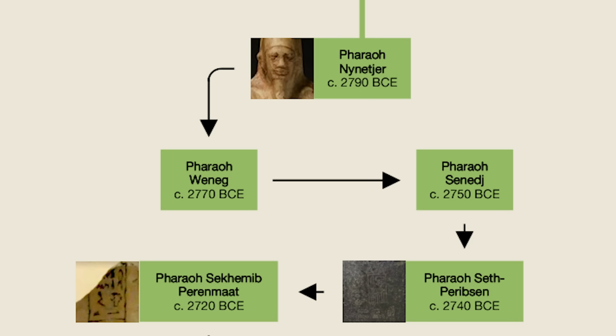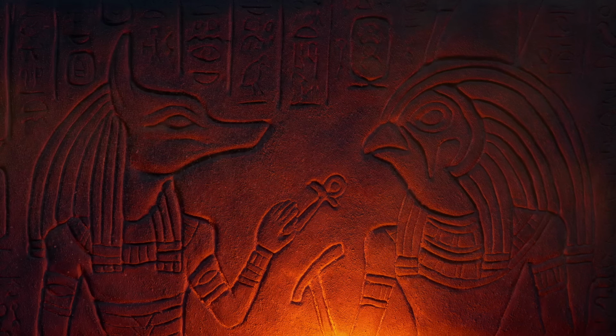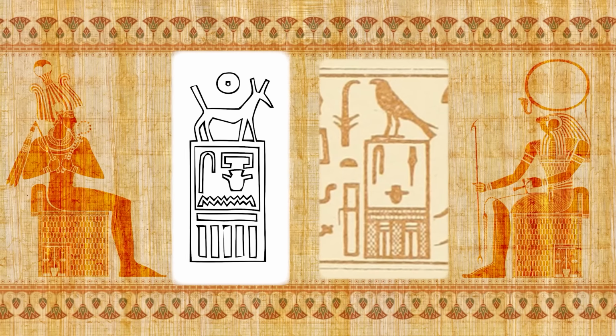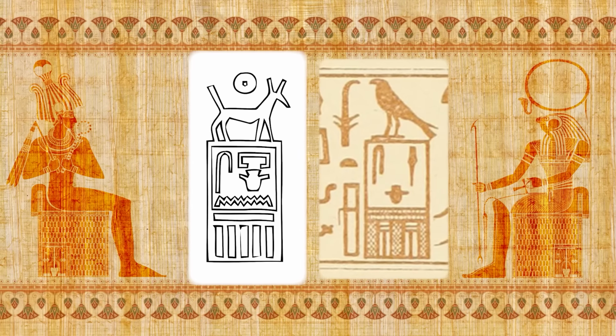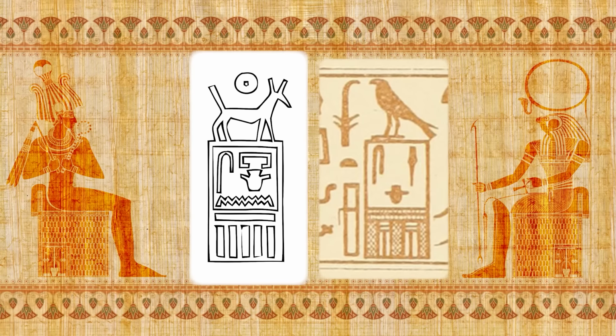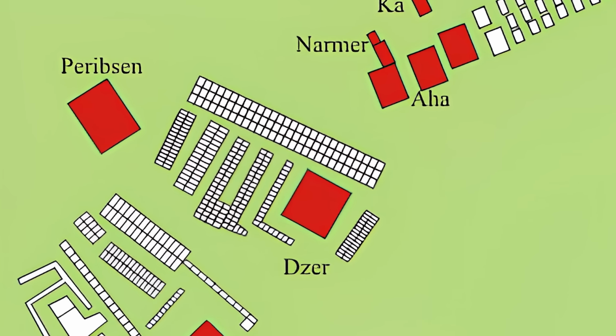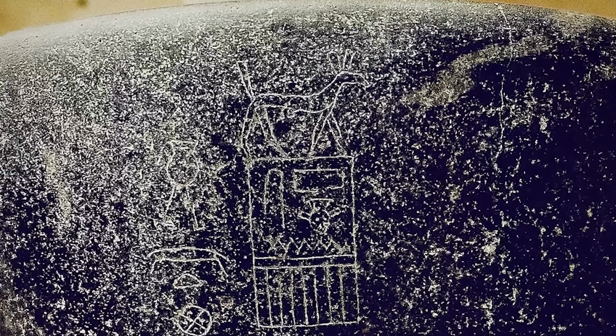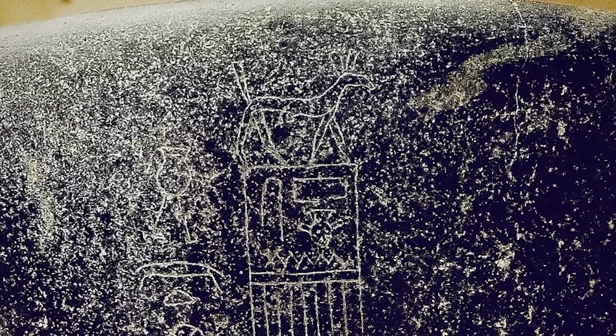A confirming clue is the name of a contemporary of Peribsen, known from inscriptions, a Horus Sekhemib. Some scholars believe Sekhemib and Peribsen were the same person, and that Sekhemib was Peribsen's original Horus name. But Sekhemib could have been a rival Horus king whom Peribsen defeated. In any case, the fact that both a Horus name and a Set name appear in this period's record suggests parallel kingships or a dynastic struggle. Peribsen's tomb at Abydos and its associated funerary enclosure are fairly modest, but notably his tomb inscription and stele bear the Set animal emblem clearly, asserting his break from tradition.